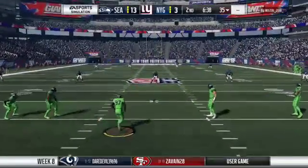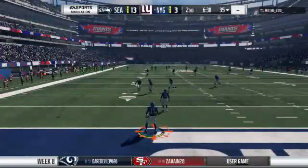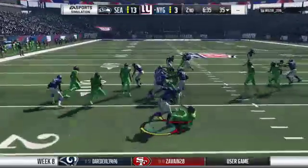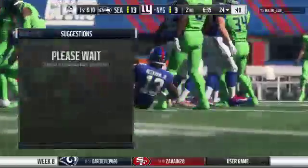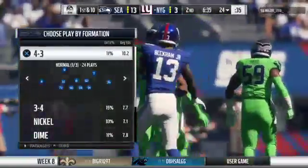Here's Bosher to kick it away. This is fielded at the goal line. And a pretty good return here. He'll be stopped just shy of the 25 at the 24-yard line. New York set to take the field.